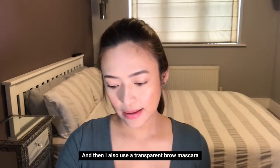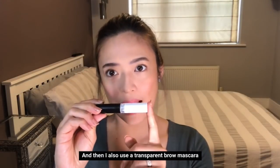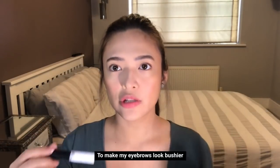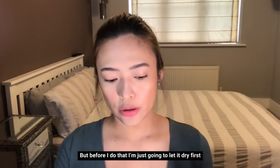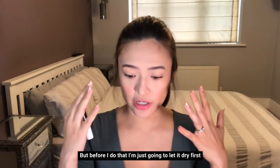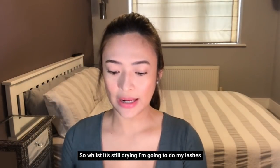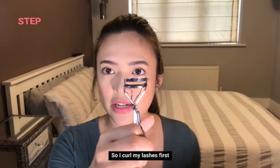And then, I also use a transparent brow mascara to make my eyebrows bushier. Pero, before I do that, I'm just going to let it dry first. So, whilst it's still drying, I'm going to do my lashes na. So, I curl my lashes first.